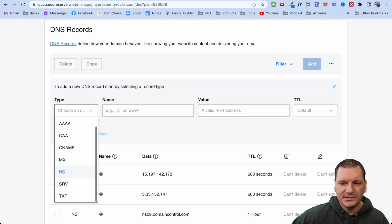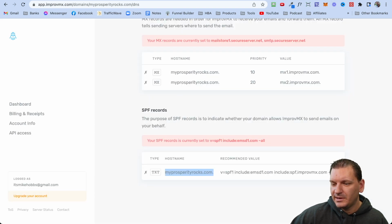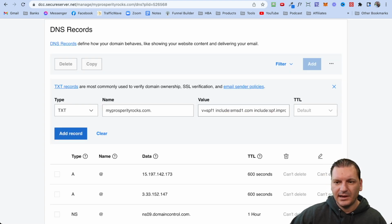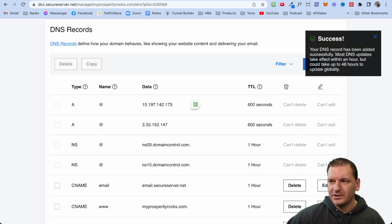This time you'll choose TXT. Name. And then you just click on copy. Put value. And then again, just leave default and click add record. And if you get lost at any time, just pause this and follow it step by step. And if you buy your domain from HBA hosting, then it'll match exactly. But if you have a different provider, you'll just have to apply it to whatever provider you are using.